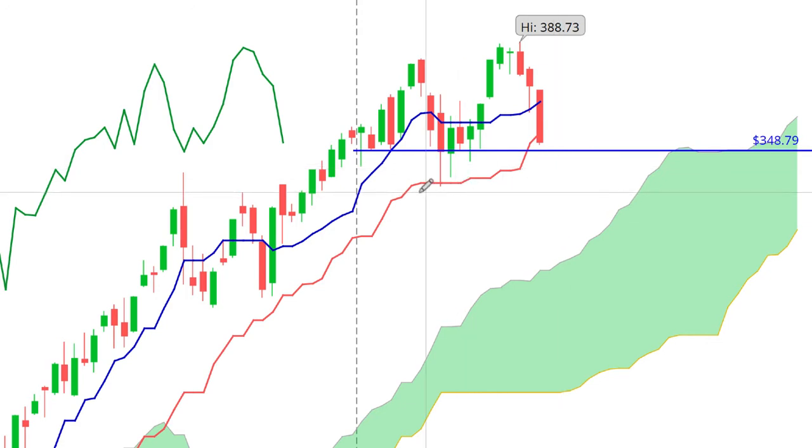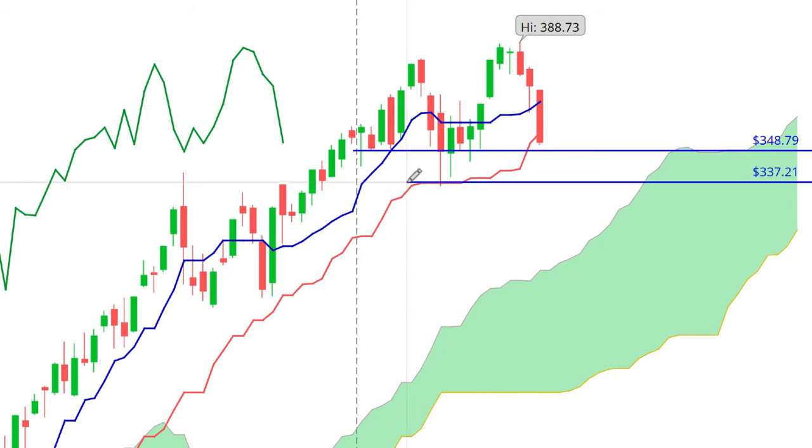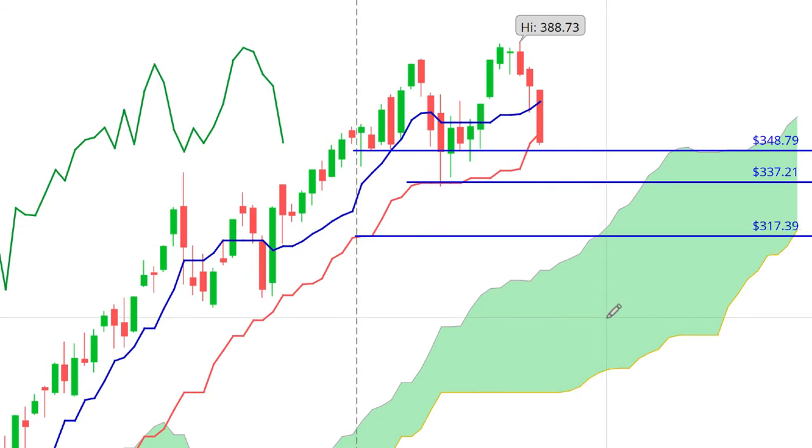The red Kijun-sen went flat here for quite a way, so it's going to be our next support line underneath us. And then we have another flat line right here coming out of the first of the year, and that's going to be our next support underneath us as well. This support line does correspond to where the bottom of the cloud is at this time.